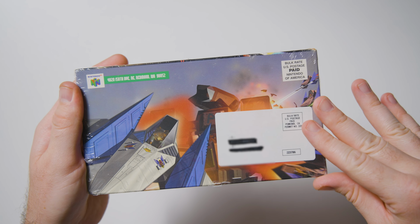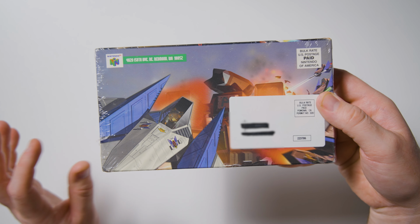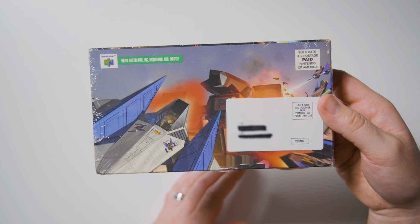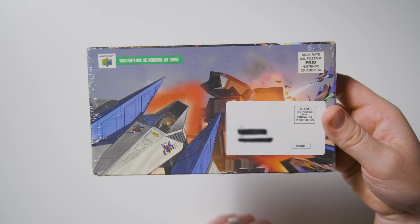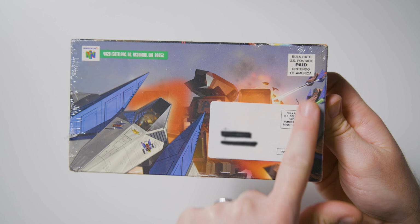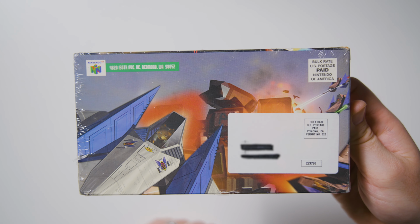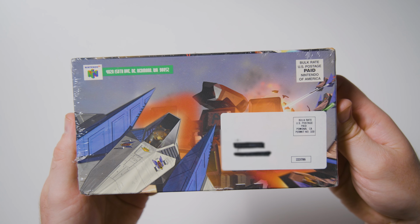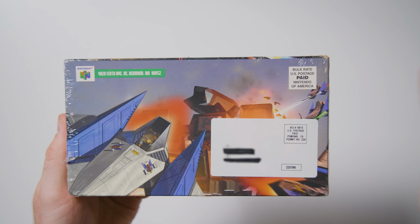Now, I do have a sticker on this, and here's the thing. Even though I'm going to unbox this, I'm still going to try to leave as much of this plastic wrap intact as I can. So I don't want to take this sticker off, so we're going to ignore that little part of the image. But it looks like we have one of our boss battles here. We can see Star Fox's buddies in the background, fighting the boss as Fox himself is flying away in the foreground. It says here, bulk rate U.S. postage paid, Nintendo of America. So this was just a mailer. This just got sent out in the mail to people.